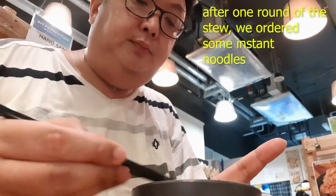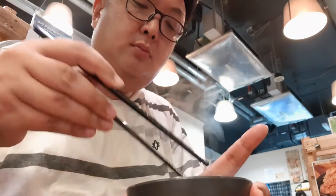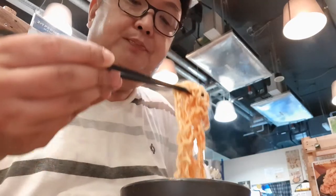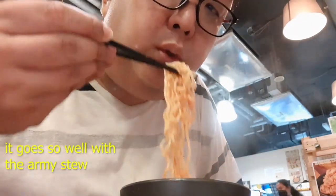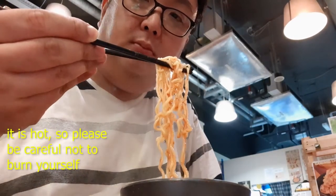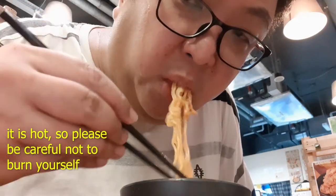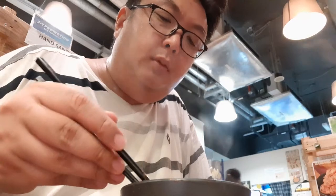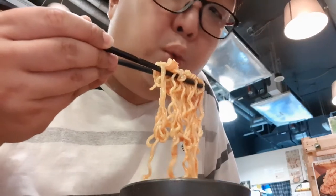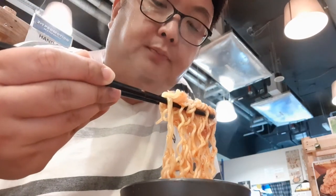And because, you know, eating the stew by itself is not enough, we actually ordered some instant noodles to be added into the stew. And once it's cooked, it's nice. And the, how do I say, the army stew stock flavors the instant noodles very well, goes very well together. I really do like it. And then what else is there? Oh yes, the ingredients there also done very well. I do like the flavor of the army stew. It's quite nice. It is very, very nice. Just that it is a bit hot, so you need to blow on it.